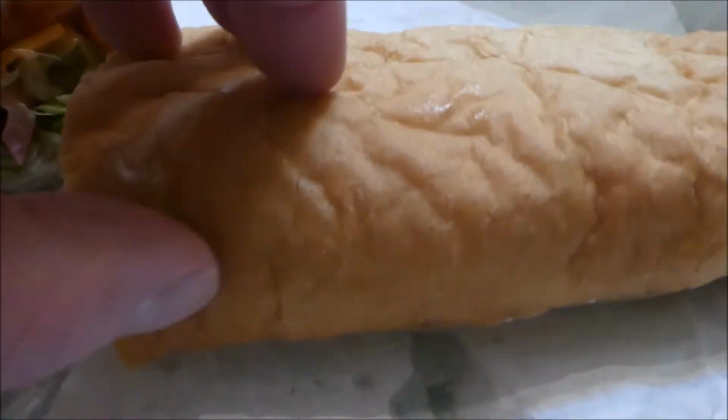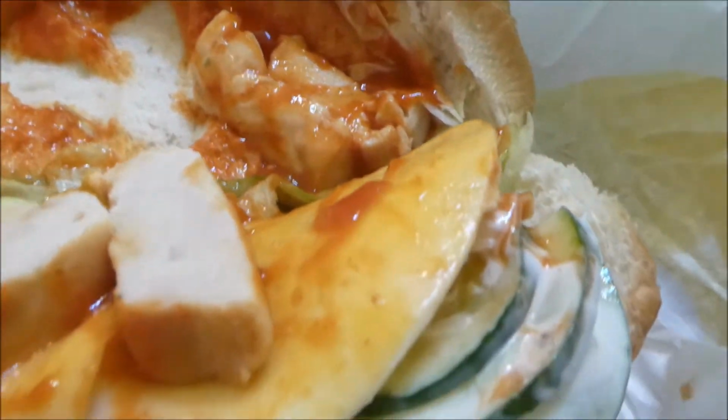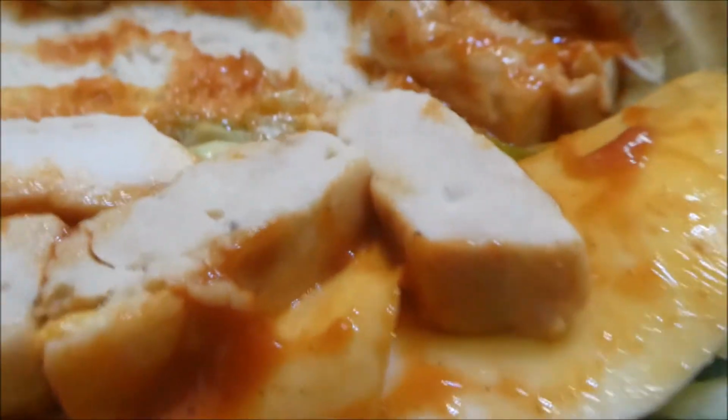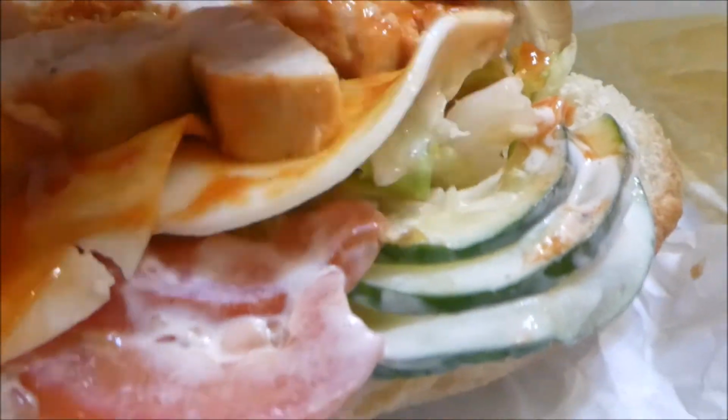Kind of what it looks like. I'm going to take this wrapper off, going for a quick close-up. Right, there's one half, the other half. You can see grilled chicken tossed in buffalo sauce. There's provolone on there. I did order this online. I asked for it to be toasted. They did not toast it, but that's alright.